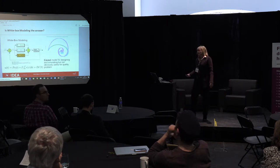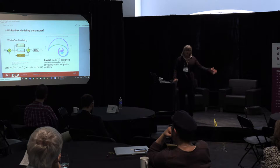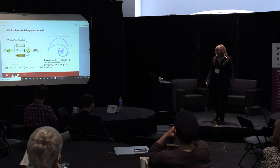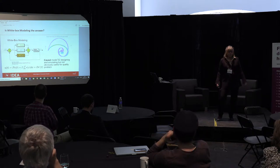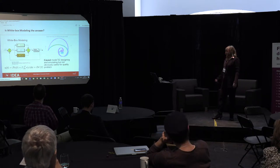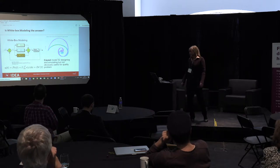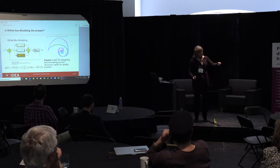Okay, so another thing we have is all this engineering work, and they have what I would call a white box model. This is a mechanistic model of how a PID controller works. It's pretty close to reality. It has a set of ordinary differential equations that characterize it, and it's a causal model. You change this, you get that.